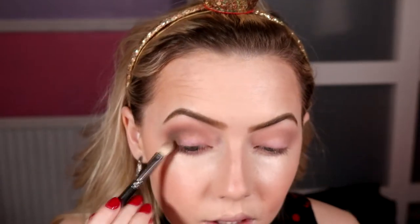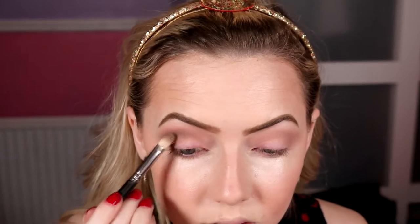I will say I've noticed from this palette, I don't know if I said it in my first impressions or not, there's a lot of kick up from all the colors, like a good bit of kick up, but that doesn't bother me. If that annoys you, it's something to be wary of, but it doesn't bother me because I just use the kick up as shadow.